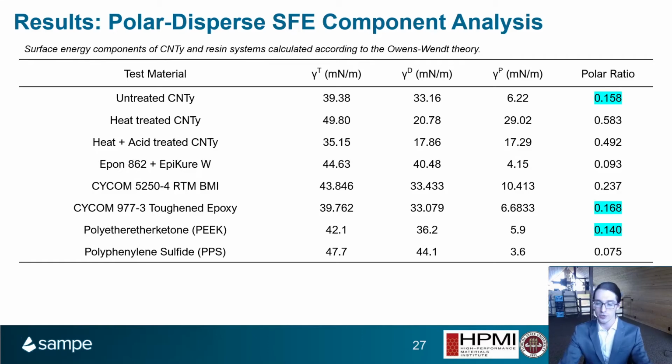And we see that the untreated carbon nanotube yarns actually should show some sort of compatibility with our 977-3 toughened epoxy. This is important. This will come into play in the final study. So please remember this. And also, interestingly enough, PEEK. The reason I chose to include this today is that with thermoplastics really taking form in the industry as a potential future evolution in matrix selection, it's good to see at the very least that there is a fiber that could potentially match hand in hand with it. So that's more of a fun little fact for today.